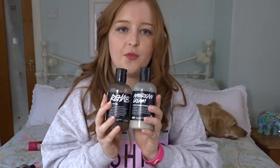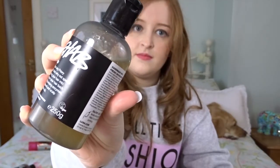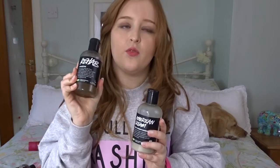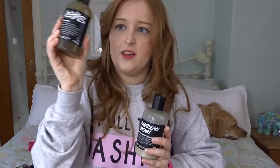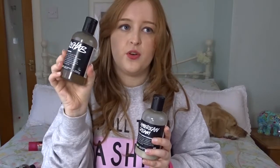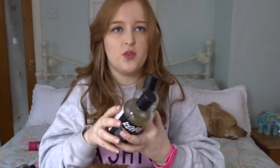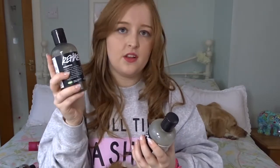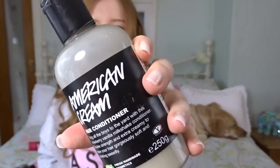I went into Lush, asked them what they think I should use, and they recommended these two. I absolutely love them. The Rehab shampoo is made with lime, jojoba oil, olive oil and lemon. It is a really nice fresh shampoo, and it's more liquidy, so you have to shake it before you use it, because otherwise the olive oil will just be at the top and you'll get a load of olive oil on your hair, which will not be very nice. But I definitely found this one really good. It helps my hair stay fresh and cleaner for longer. The other one is the American Cream conditioner, like I said.